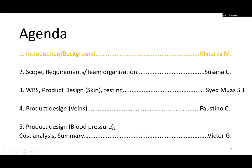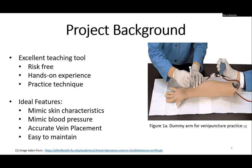Thank you, Victor. Well, good afternoon, everyone. I'll be introducing the background of our project. Next slide, please. I'd like to start off by telling you that a phlebotomist arm is a great tool primarily used in the medical field for future nurses to practice their needle insertion techniques while being risk-free of ethical issues. The ideal features for a phlebotomist arm include mimicking human skin and blood pressure, as well as having anatomically correct vein placement.